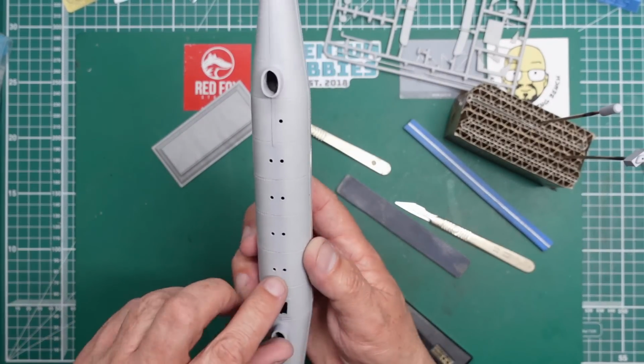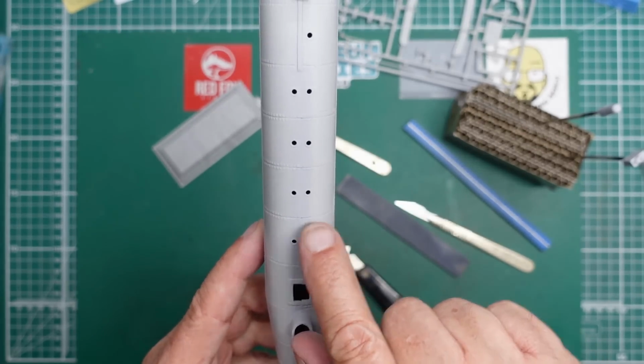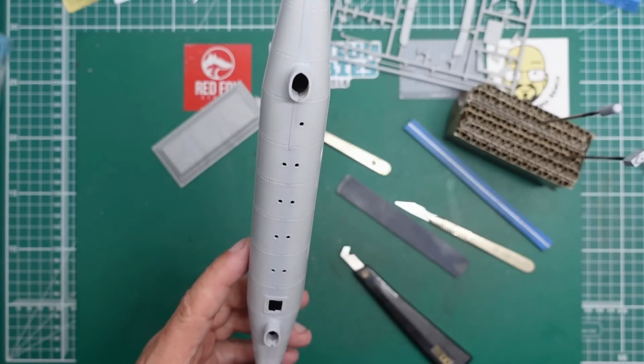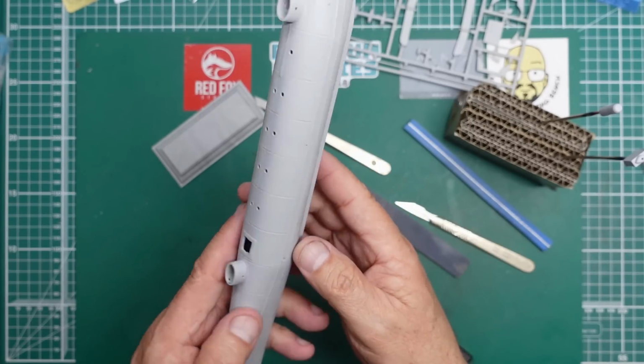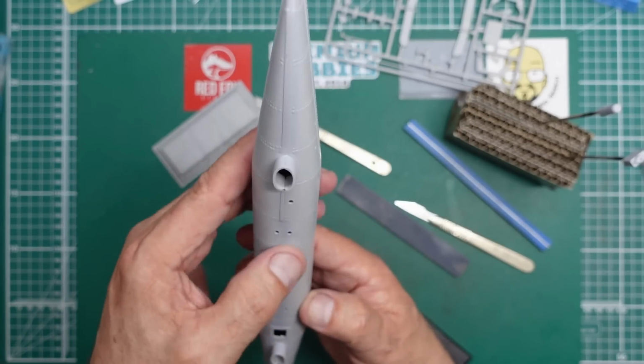But I'm going to have to replace some of this rivet detail, I think, because as you can see it's very soft here and it's quite pronounced there. So I'll knock out some little plastic discs from 10th thou card and glue them on, and then sand them back to blend in. But I think they're all uneven, and I think they're supposed to be uneven. I think that's probably how they were back in the day.